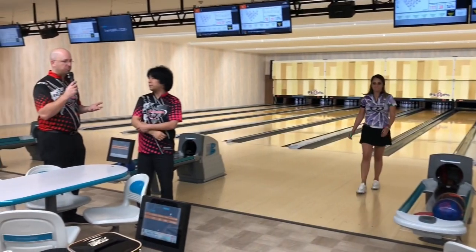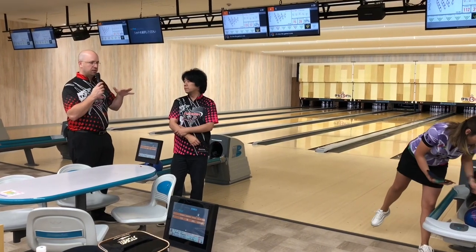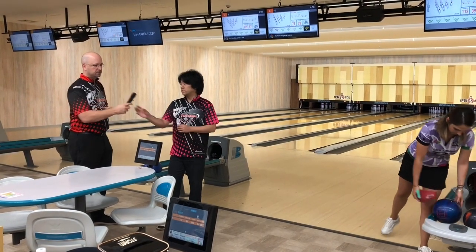This is another asymmetrical piece, but it's a lower mass bias strength. So it gives you the symmetrical, asymmetric type ball motion down the lane.